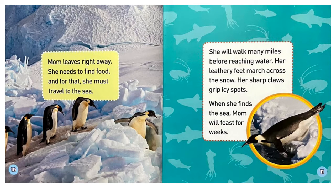Mom leaves right away. She needs to find food, and for that, she must travel to the sea. She will walk many miles before reaching water. Her leathery feet march across the snow. Her sharp claws grip icy spots. When she finds the sea, Mom will feast for weeks.